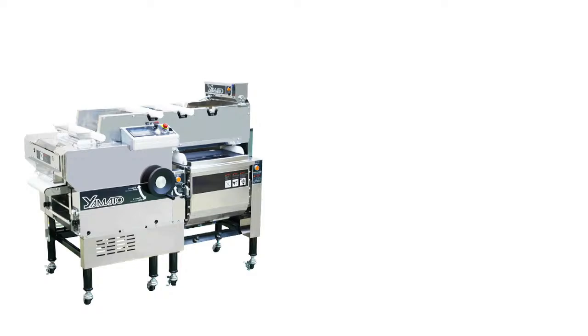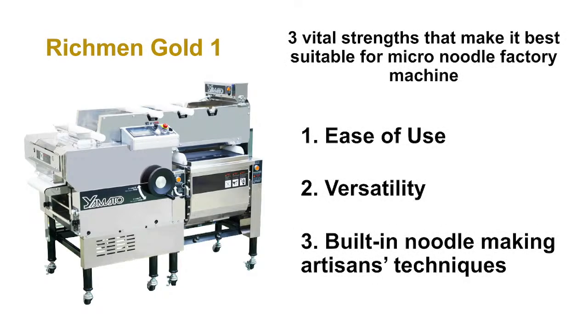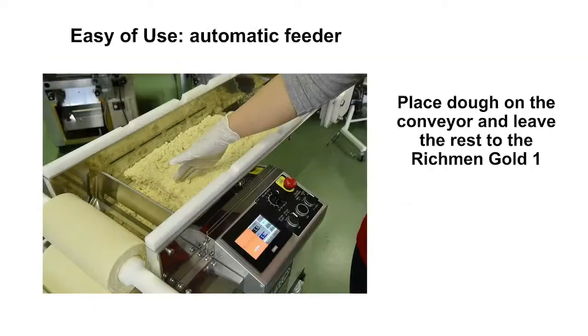Okay, allow me just a few minutes to talk about RICHMEN Go 1. RICHMEN Go 1 is a very popular piece of equipment for three reasons: ease of use, versatility, and the built-in noodle making capabilities.